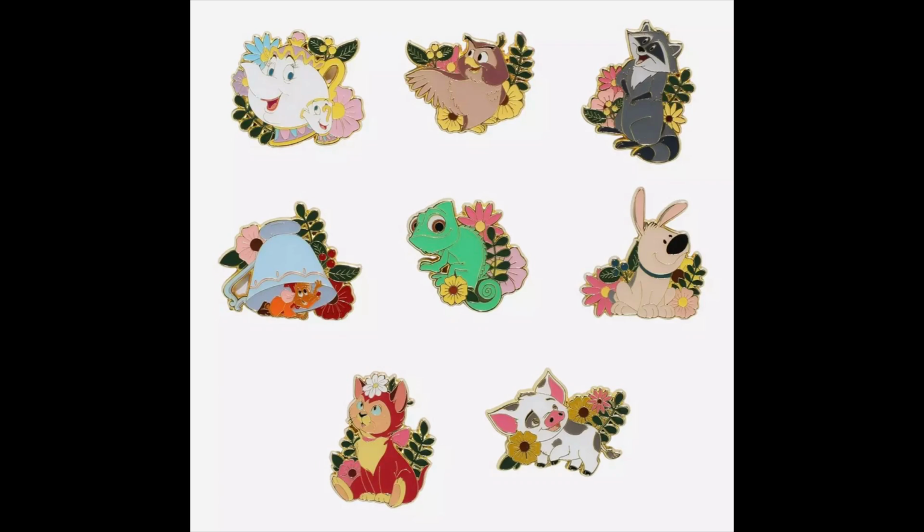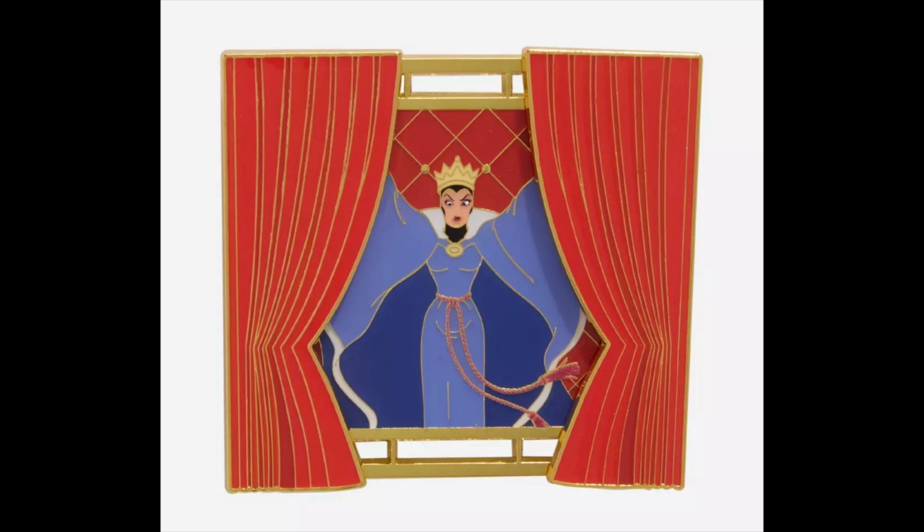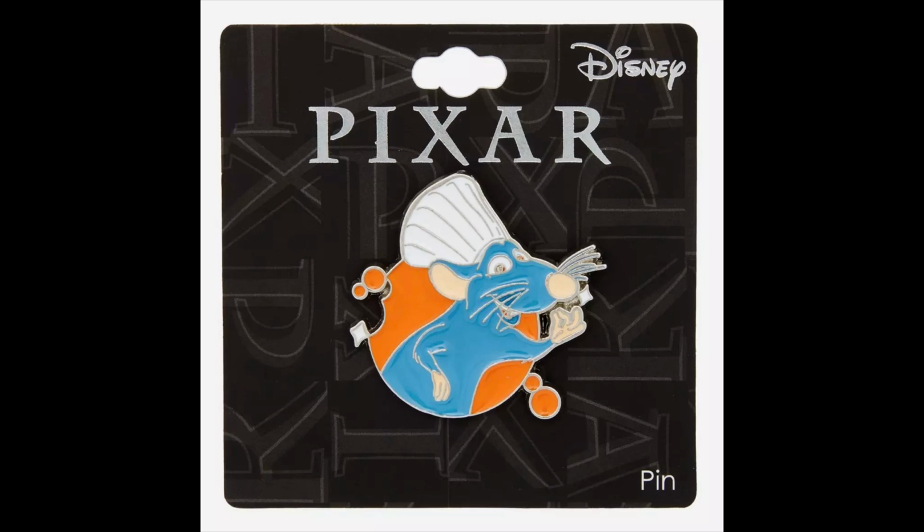Next at BoxLunch was a new blind box pin set featuring Disney Sidekicks with a floral design. These are $10.90 each, featuring various characters like Miko, Pascal, Little Brother, Dinah, Pua, and more. Then there is a new Evil Queen sliding pin from Snow White and the Seven Dwarfs. It's a double sliding feature. You can slide the curtains out and that reveals Evil Queen on the inside. The price of that one is $14.90. And then lastly at BoxLunch was a new Remy Ratatouille pin. Chef Remy. Price of that one is $9.90.